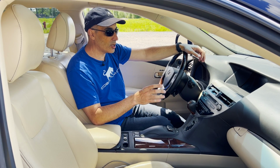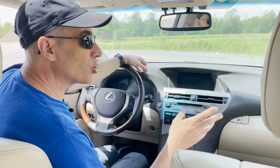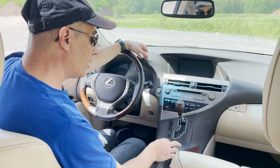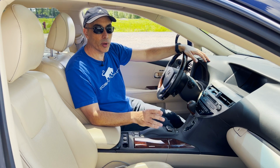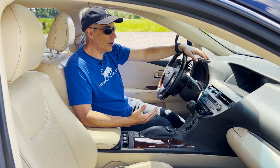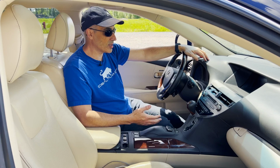So it's convoluted. Everyone out there who's read about the mouse or the joystick or the trackpad on these things, well, this one has a little joystick. So it's literally a mouse that you move around, and it does get annoying. Now, it's not so annoying that I don't like the car. I love this SUV. That is one of the annoying features on this SUV.